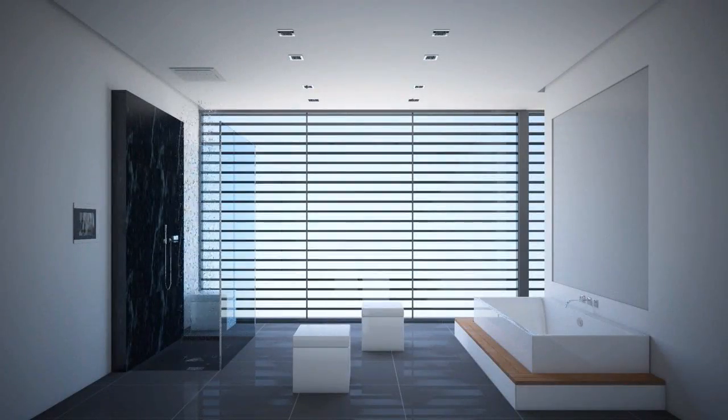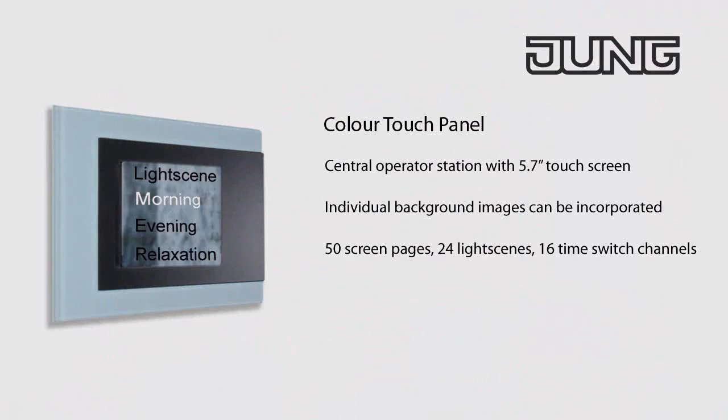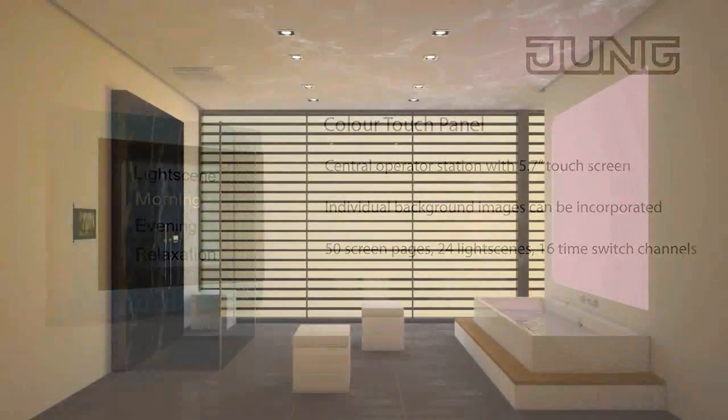Via the KNX Facility Color Touch panel, you control room functions such as the lighting, blinds and temperature very simply from a central location in the bathroom via the Color Touch screen. With the Color Touch panel, you regulate your personal well-being and wellness scenes in the bathroom via a touch monitor.